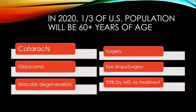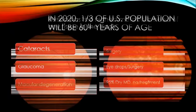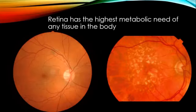So the glaucoma, cataracts, the macular degeneration will continue on. Again, the retina, the back of the eye, has the highest metabolic need of any tissue in the body. It literally is a sea of blood vessels. And the macula, which is the little portion right there, that's the pinpoint of sharpest light. And there are a million light receptors right on that central part.